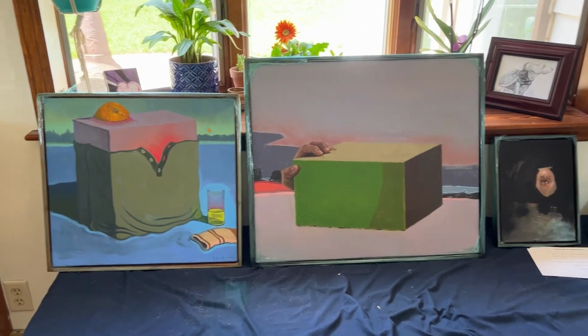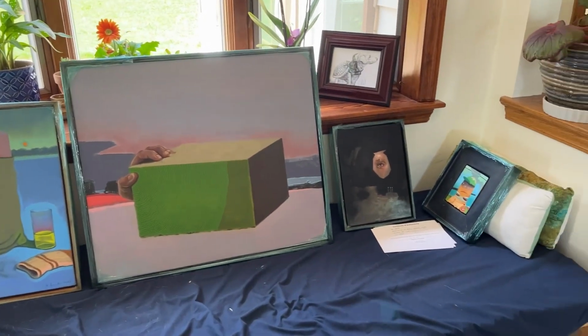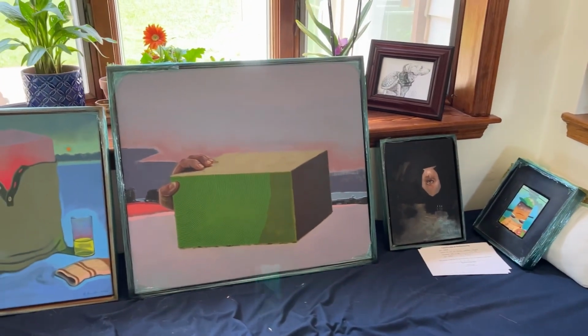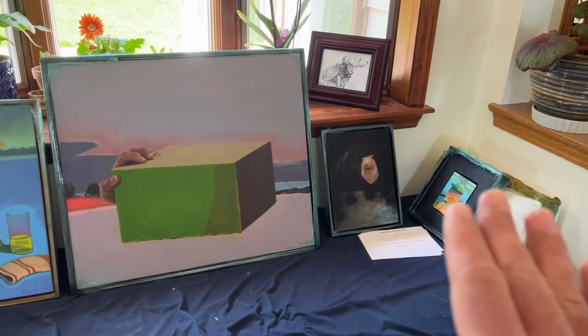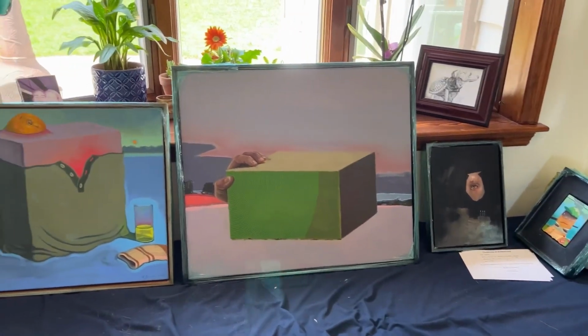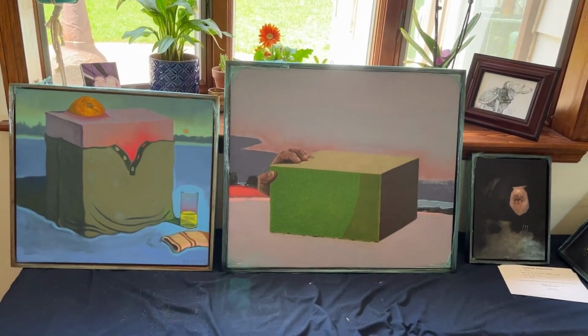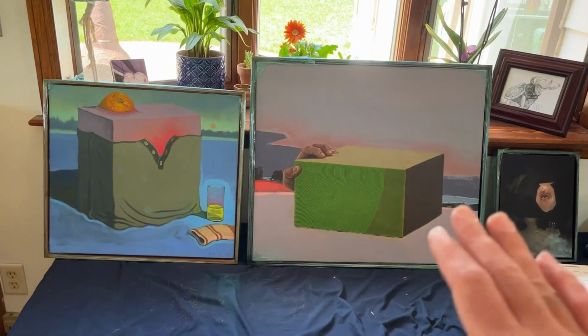So here are the 4 paintings that are getting delivered today. I've already wrapped the frames in plastic wrap. The smaller ones I think I'll be able to put into the box that's in my van, so I don't have to worry about those. The other 2 I'm hoping I can just lay face up and deliver that way.